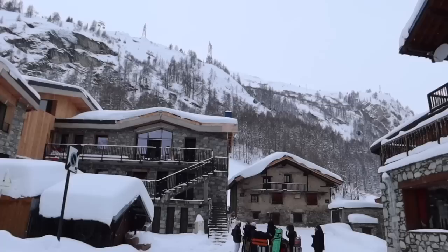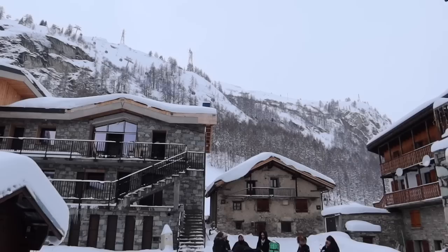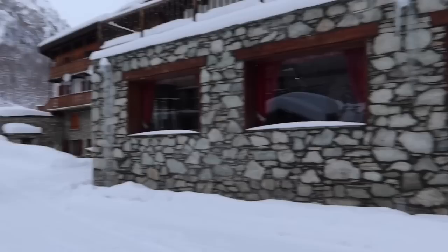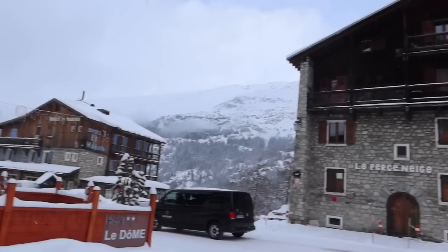Well, it is a scene from the holiday, yet there are 10 of us. We've been dumped in this village and we cannot find our chalet. 10 girls, a load of luggage, and we are literally trying to find the address. But we're here to celebrate one of my best friend's 30th birthdays. It is going to be the biggest laugh. It's going to be an incredible time, and I cannot wait to take you with me.